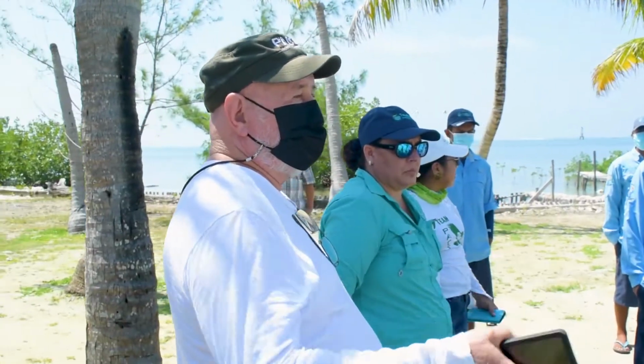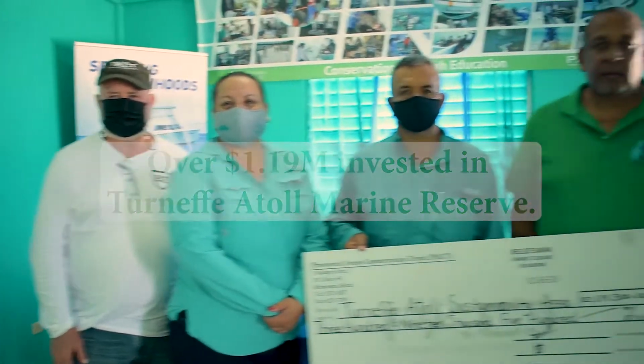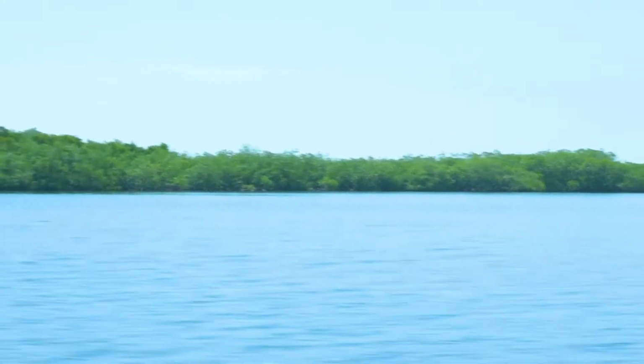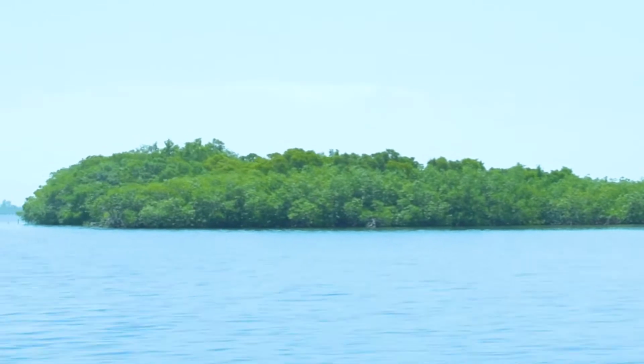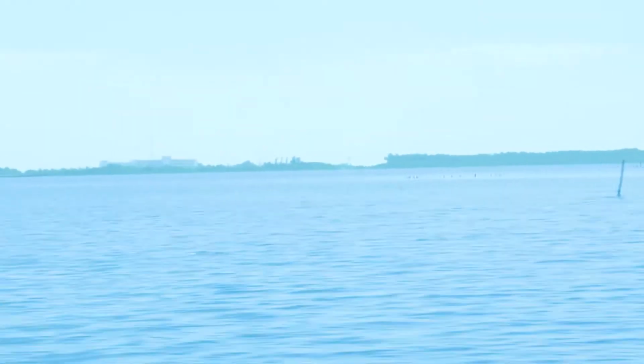Since 2019, PACT has invested over $1.19 million in the Turneffe Atoll Marine Reserve alone. The Turneffe Atoll Marine Reserve was established in legislation in 2012. As the official co-manager, we have an agreement with the government of Belize through the Belize Fisheries Department to be able to do the day-to-day management of the Turneffe Atoll Marine Reserve. At just over 325,000 acres, it is the largest in Belize's marine reserve network.